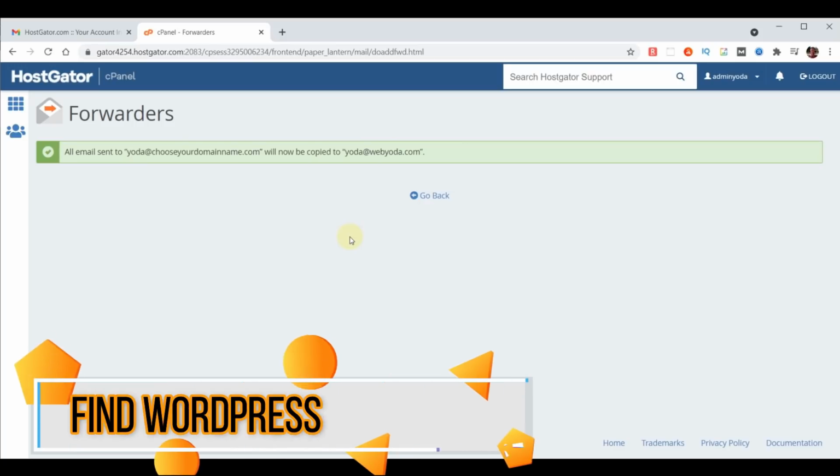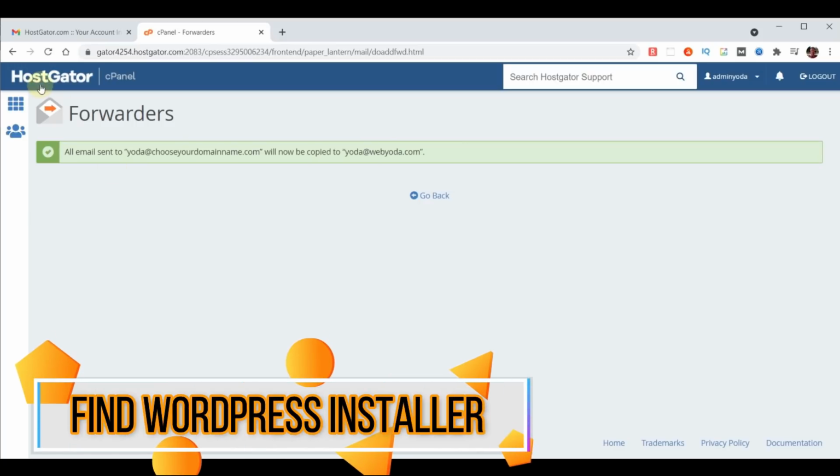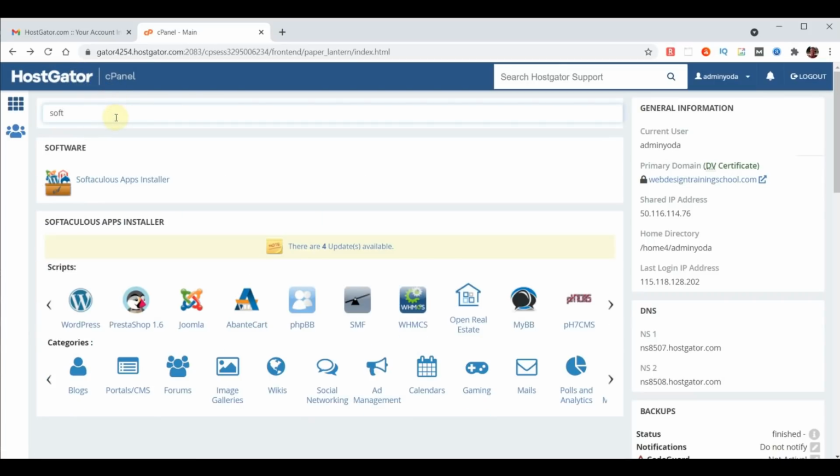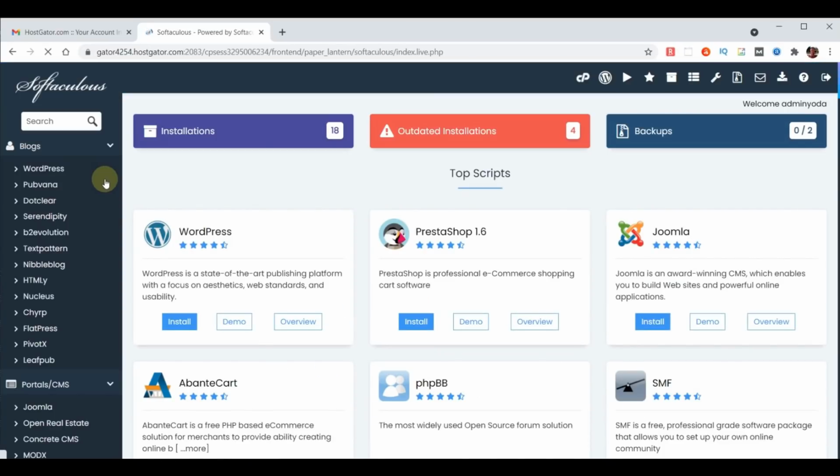Now we're ready to install WordPress. If we click on HostGator at the top left, it takes us back to the control panel. Because the options shown below are always changing, I wanted to give you the most reliable method of getting the same results you see in the video. In the search box below, type the word soft, and this will reveal the Softaculous app installer. Then click the Softaculous icon to load Softaculous.